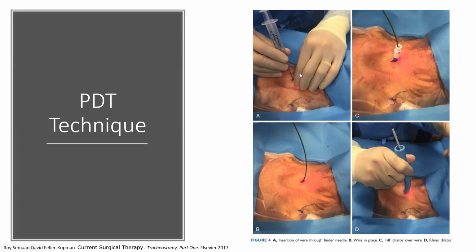Then you put a guide wire through. The guide wire tracks into the trachea and parks at the end of the distal trachea, right at the carina. This is called a punch dilator. It helps dilate the incision site at the soft tissue area. You create a punch dilation. Then you come out with the punch dilator, keeping the guide wire in at all times.